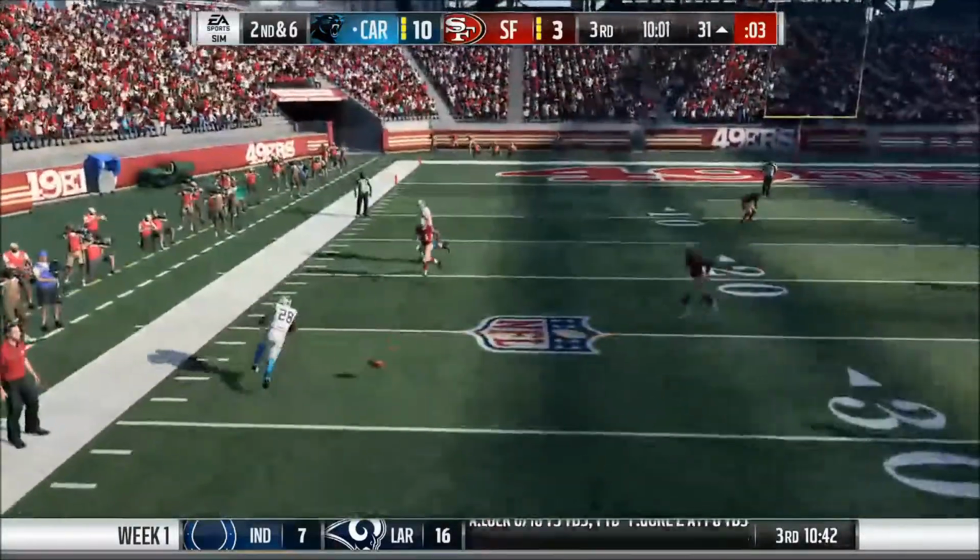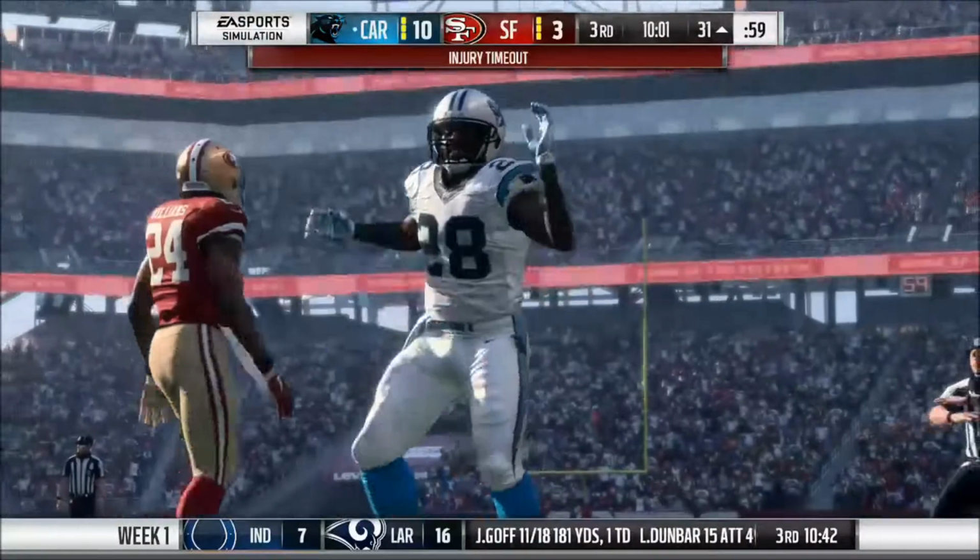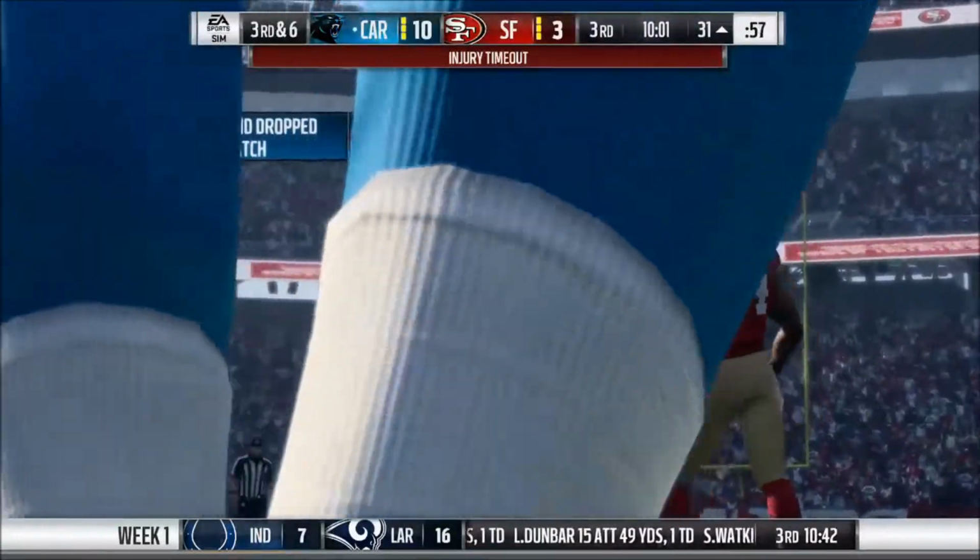Throwing short as the pressure is coming, and that's dropped by Jonathan Stewart right there. And that's a bad drop. You cannot drop that football.